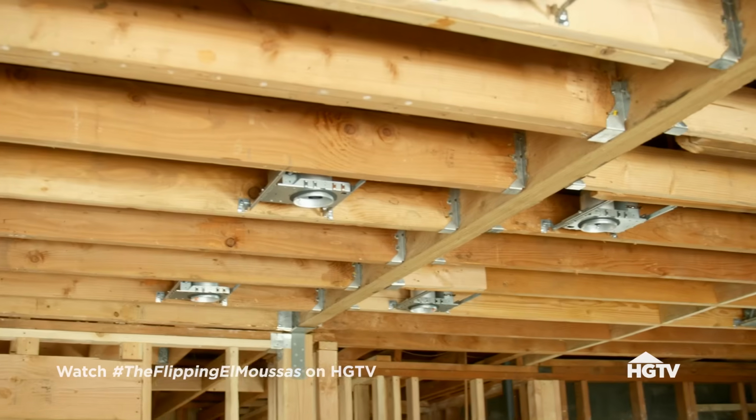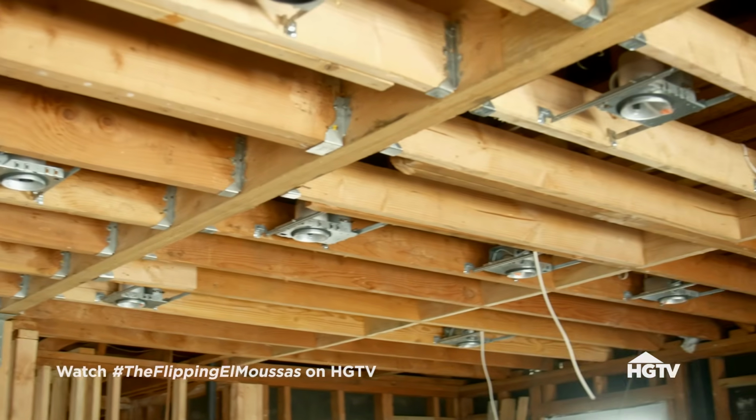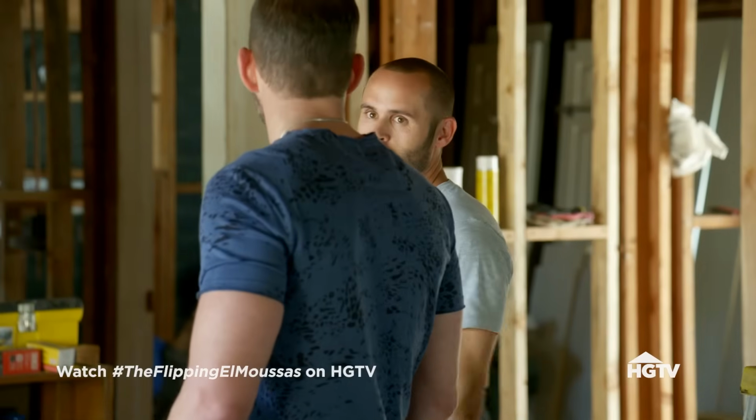We put a big 22-footer here. Open this bifold up, and then downstairs we have 2 more big bifolds also. So we just opened up everything.